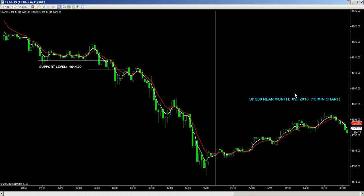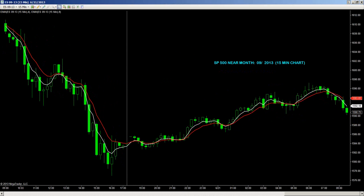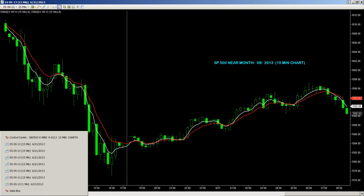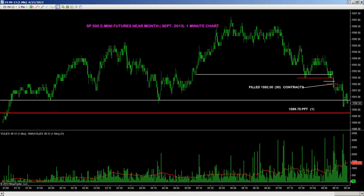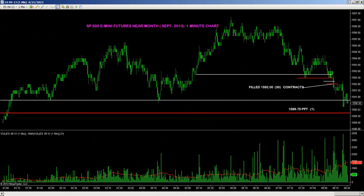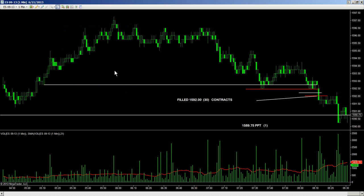Let's get this in here so everybody can see it. Here we are. Again, you're looking at a real-time trade taken by myself for the InsideTechnician. We're filled here, right here at this red line at 1592 even. The fill was 8:12 a.m.